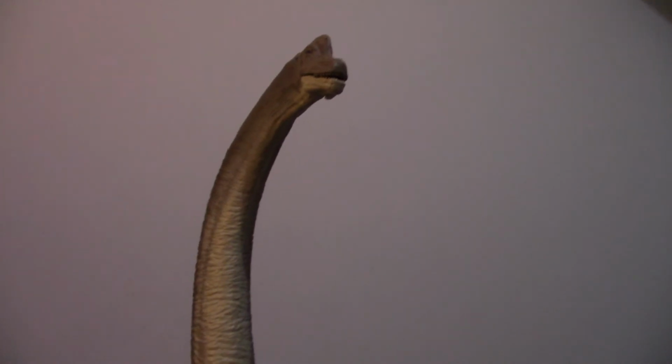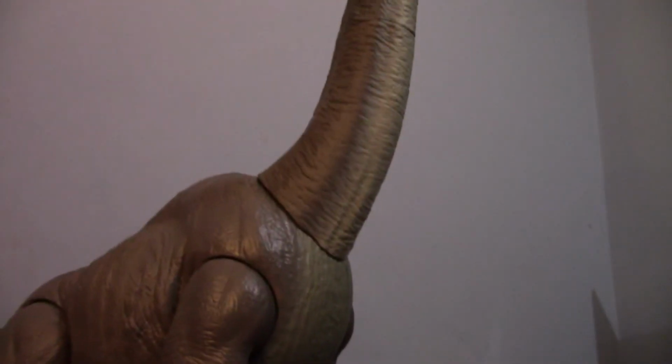my thoughts overall, he's pretty cool. It's weird that his head is turned like that, though. Other than that, I'm pretty happy with him. Yeah. If you haven't gotten him already, what are you doing? I mean, he's not on the shelves anymore, I don't think. At least the Target where I'm at now doesn't have him anymore. But yeah.